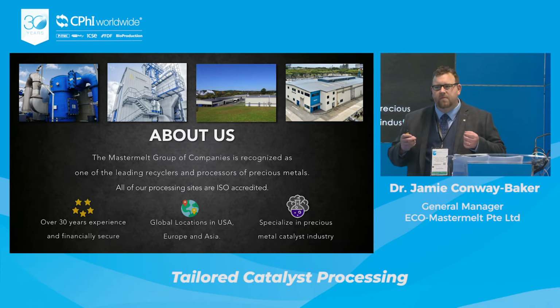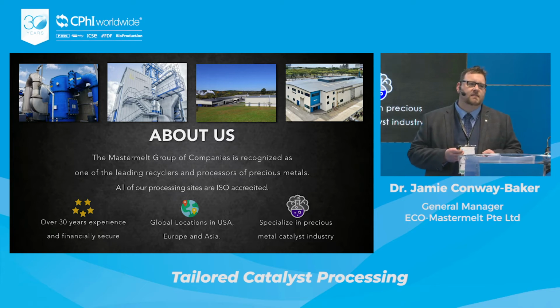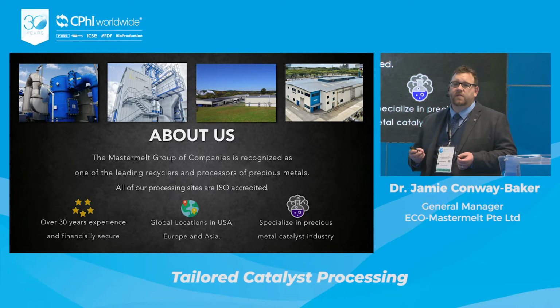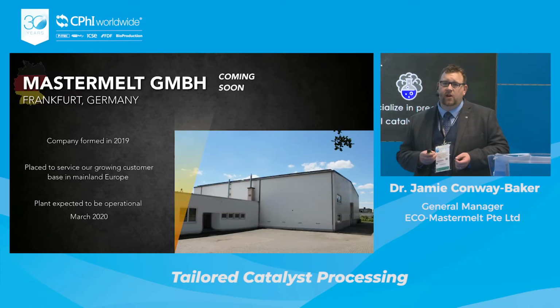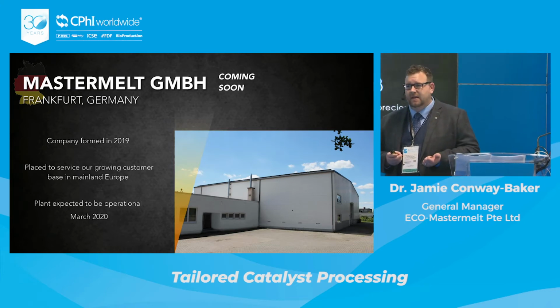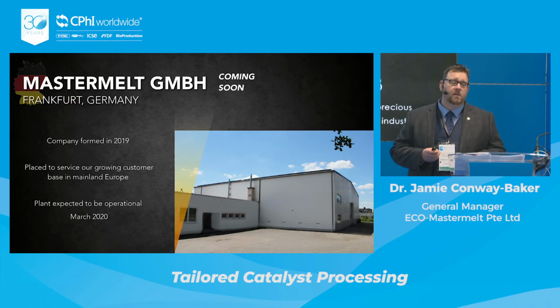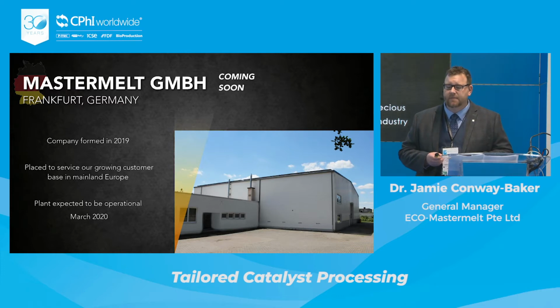Well, if you're a pharmaceutical manufacturer, you will use precious metal catalysts. Once they've lost their activity, they need to be recycled for you to get that valuable metal back. That's the service that we offer. We have sites in the UK, in Tennessee in the US, and in Singapore. So we opened in Singapore in 2016 to serve Southeast Asia.